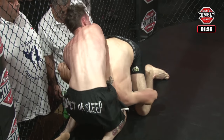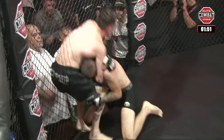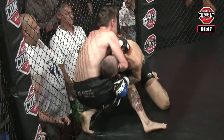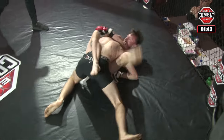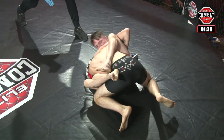Is Aaron Ashmore trying to isolate an arm? Oh, looking for the neck. This could be the comeback of the century if he can cinch up a choke. He's got an unusual arm position there. Another one over the back. Oh, big takedown from Michael Cooper. It might have been a mistake.